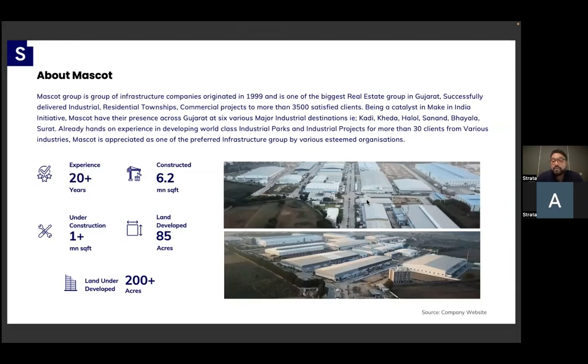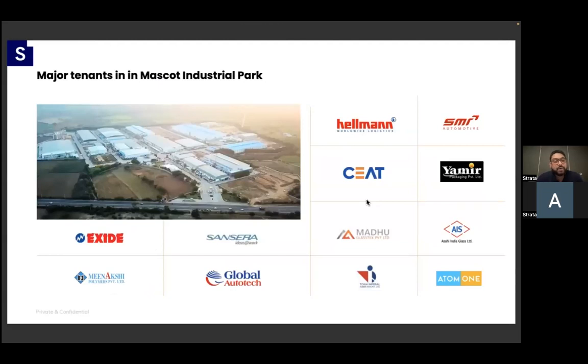Very important to know, the leverage is extremely low, like sundry creditors, some working capital, etc., but a very, very strong balance sheet. Very important to know that when we did research on them, we found out that the tenants stick to them, and wherever their existing tenants move, they move only with Mascot. This is the reason why it gives a lot of confidence for us to partner with a developer like Mascot Infrastructure.